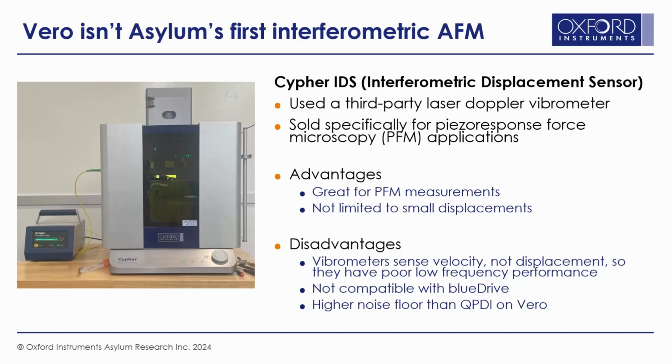The big one is that the IDS signal could only be used for high-frequency measurements. The reason is that the IDS used a vibrometer, which measures velocity. Only by integrating the velocity do you get displacement. So at low frequencies where that velocity is very low, the noise and drift of the displacement signal was much higher. That meant that we couldn't use the IDS signal for force curves, fast force mapping, or any other technique requiring a DC stable displacement signal.